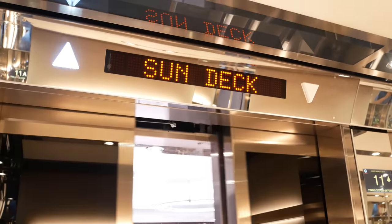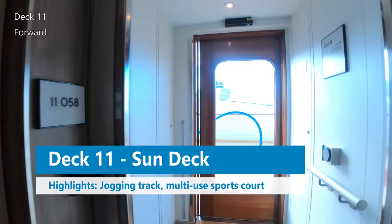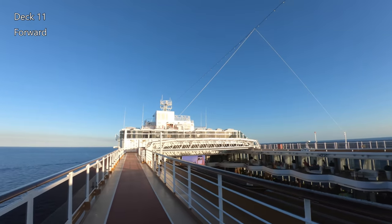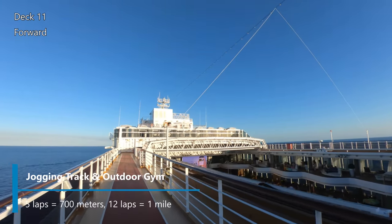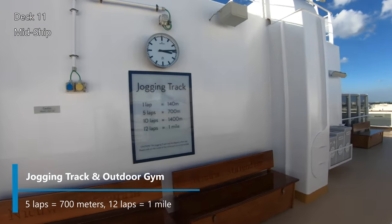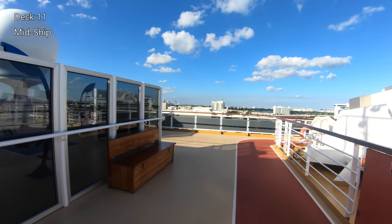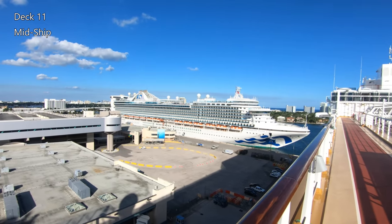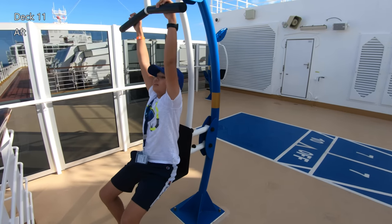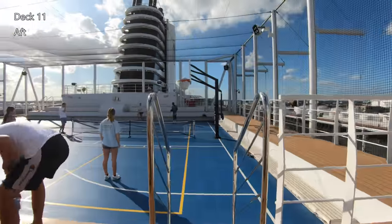And that was deck 10. Deck 11, sun deck. Now let's hop on up to deck 11, which also has cabins up front. Deck 11 features the jogging track, which overlooks the Lido deck. There's also the sport court where you can play basketball, soccer, and pickleball.